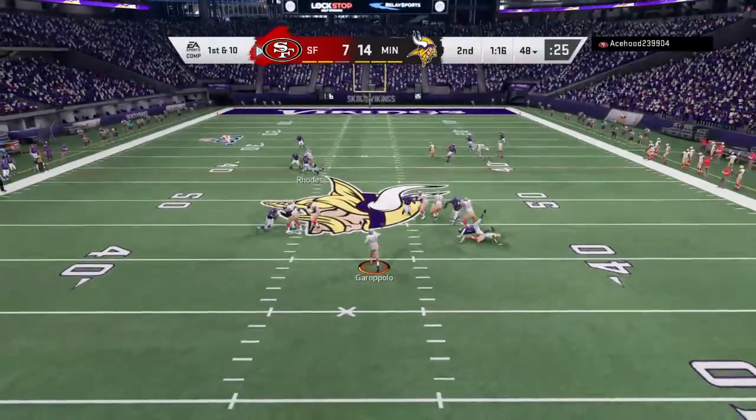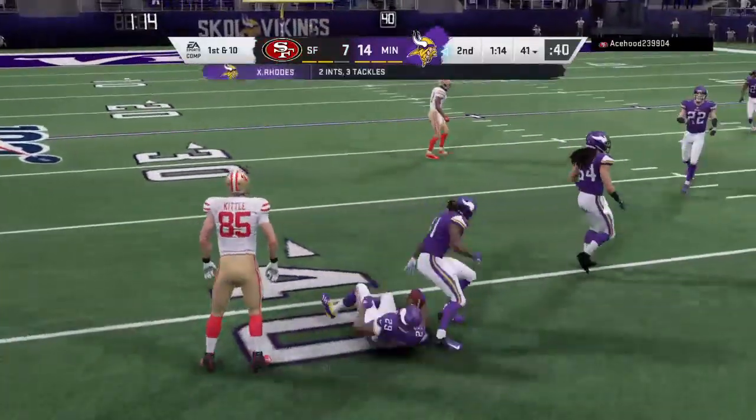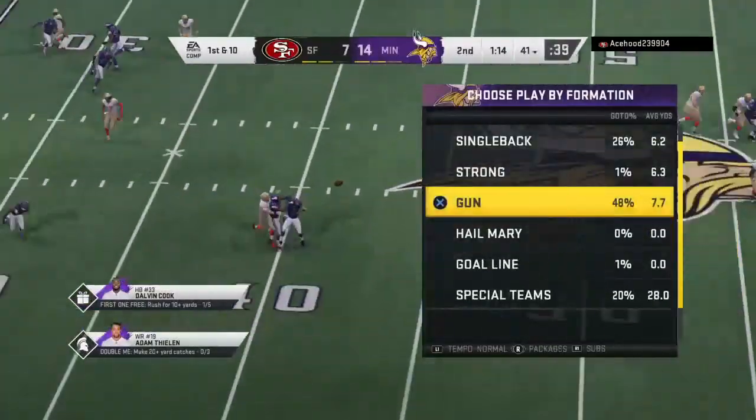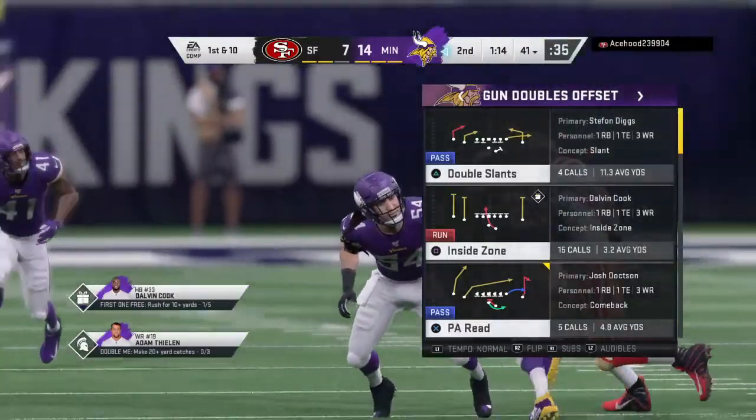A shotgun snap for Garoppolo. And for the 3rd time here in this half, it's intercepted. Xavier Rhodes with a pick. That's sort of a second quarter to forget for him. Now 2 picks in this frame.